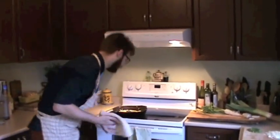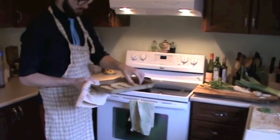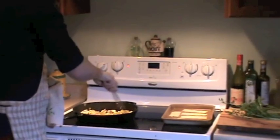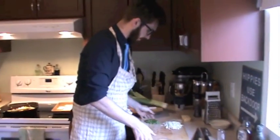Okay, so my tarts are ready. I'm going to pull them out. Nice and flaky. I'm just going to let them sit here to rest. My caramelization is pretty much done. So I'm going to add my mushrooms.